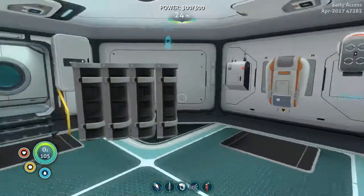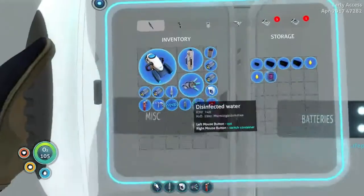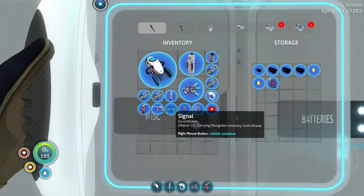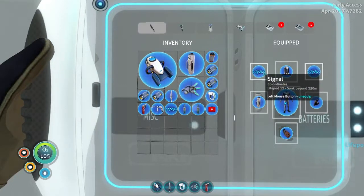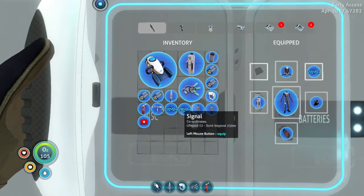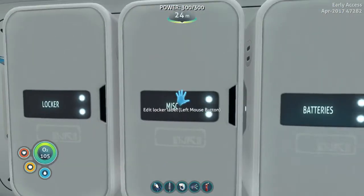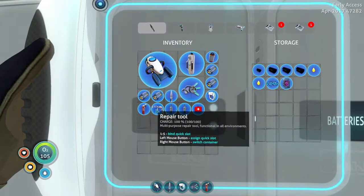Let's move some coordinates around. Okay, let's keep that one out. Let's get rid of Sunk Beyond. Second Officer Keen, that might be worth something. Let's put that one in. We're not gonna need any of this stuff.